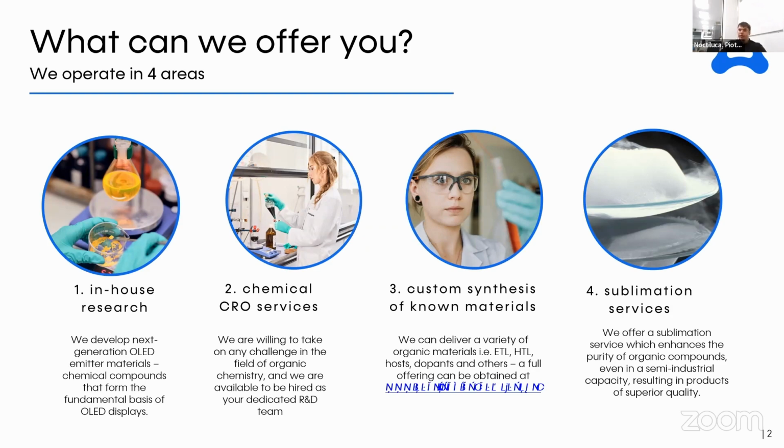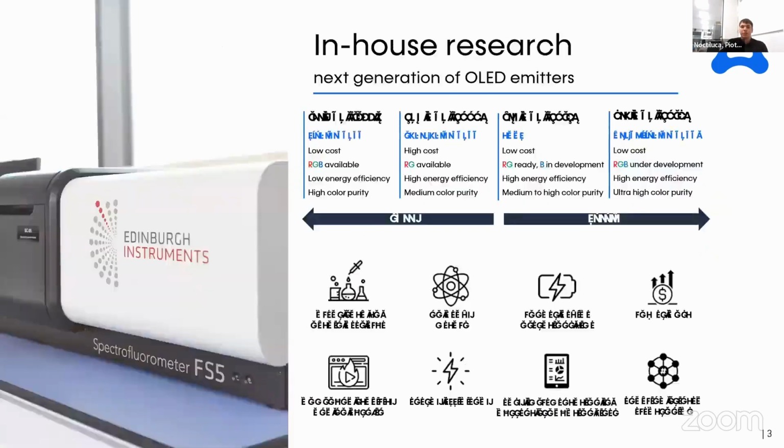In case of chemical CRO, we can offer assistance in all basic chemical reactions, design and optimizing of organic reactions with particular emphasis on coupling reactions. We feel very, very good at this field. Some be called Hartwig coupling, Ullmann, Suzuki, Heck, Sonogashira, Kumada, and so on. And we can also offer our help or support in purification of compounds.